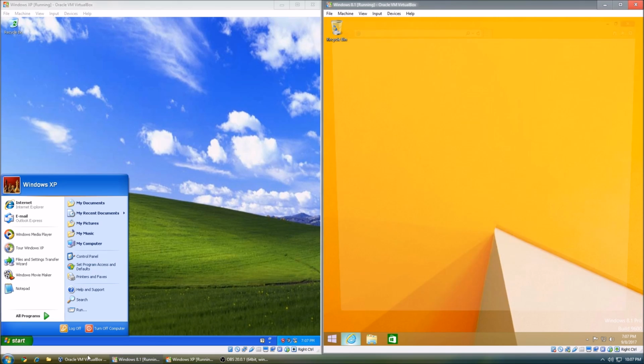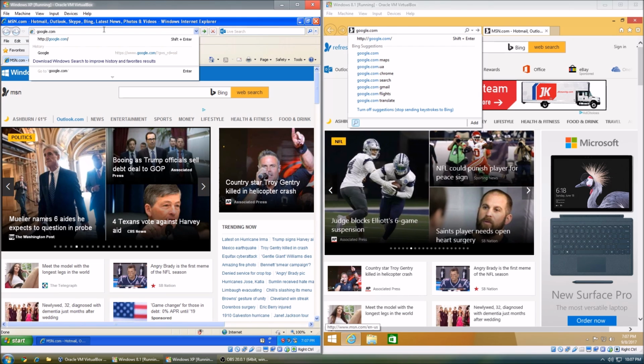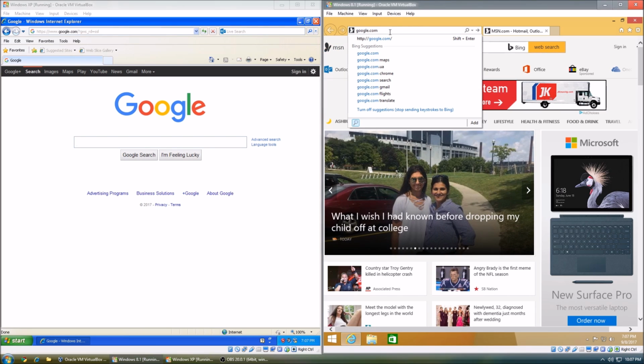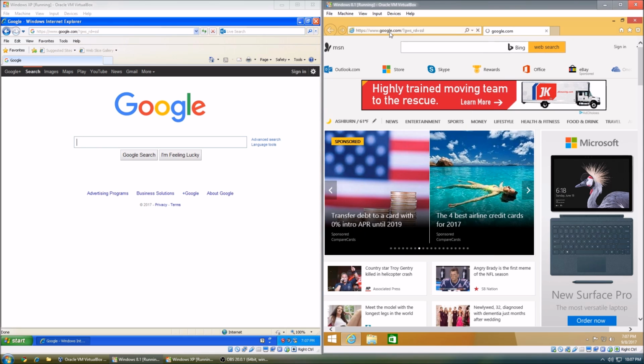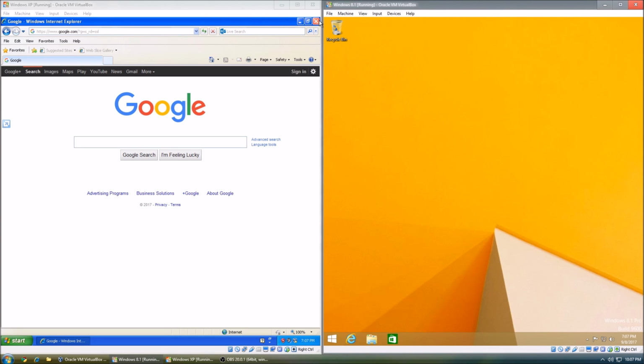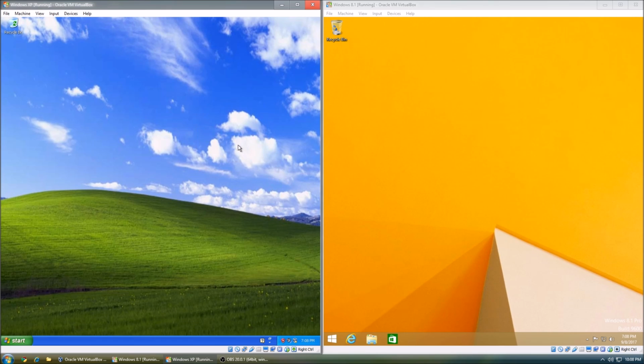But let's go ahead and do a web browsing test. Let's do google.com on XP in 3, 2, 1. Okay, exactly 1 second on XP. Let's do Windows 8.1 in 3, 2, 1. 2 seconds. It's 2 times slower than XP. So basically double the speed on XP than Windows 8. I can already tell that it is slower, but you won't really notice it unless you compare them side to side.